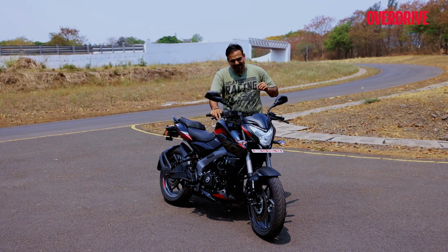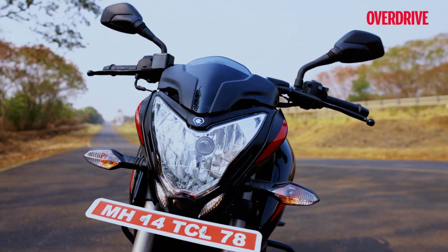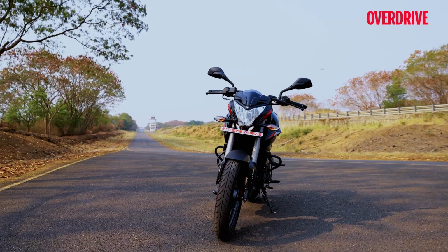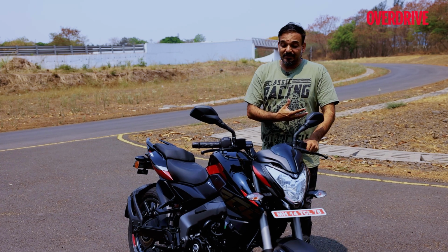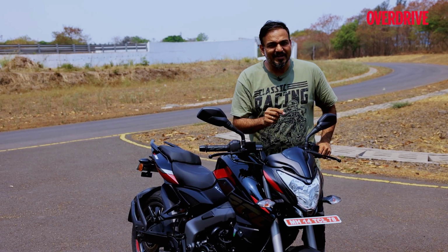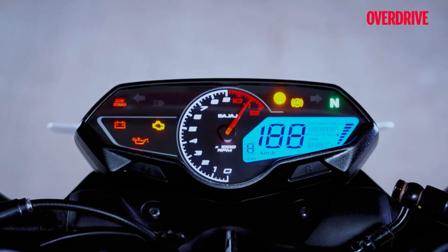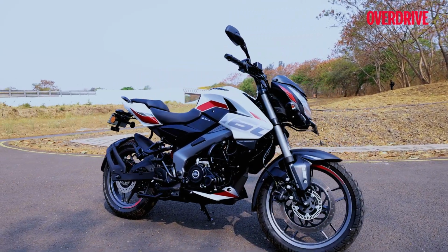The other bit, I think they ought to have gone with LED headlamps now. Come on, we are in 2023. Yes, I know that usually these halogen headlamps in our kind of conditions work better than LED headlights, but going with the market requirement, going with what the rest of the competition is doing, LED headlights should have made it to this motorcycle by now. And I think it was also high time to do the Infinity console that they're doing on the other Pulsars. Even the cheaper N160 gets it, but the NS160 or the 200 doesn't. So they should have definitely gone with the newer console.